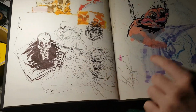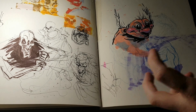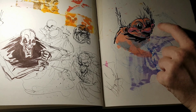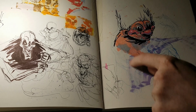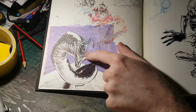Some doodles. Troll doll. Oh, you can kind of see the rough sketch here. I guess the word for the monster was troll. So I was like, oh, I'll do a gnarly troll that lives in a river, but with a troll doll's head. Troll doll head for the troll's head.